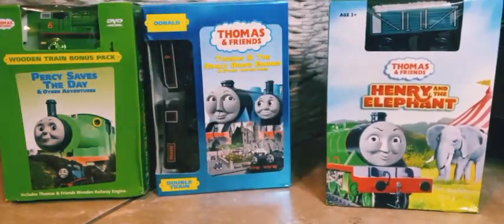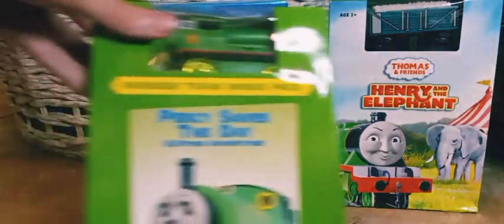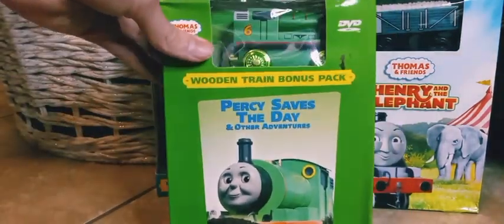These were actually never opened. I found them at Goodwill, and they were in pretty good packaging. I gotta say that these are near perfect condition, so it was a lucky find.